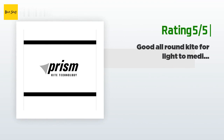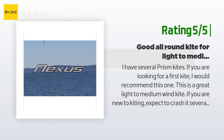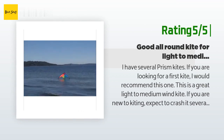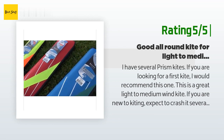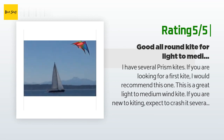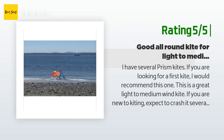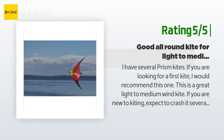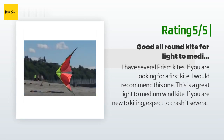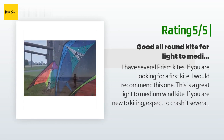Another happy customer said, I have several Prism kites. If you are looking for a first kite, I would recommend this one. This is a great light to medium wind kite. If you are new to kiting, expect to crash it several times until you get the hang of flying it. The build quality is good and this would make an excellent first kite. I would be very impressed if you could break it. If you do break it, parts are available on Prism's site.